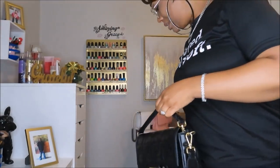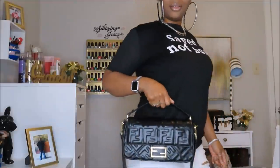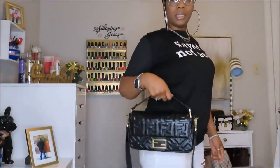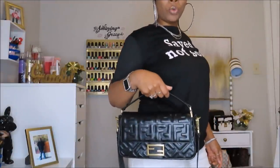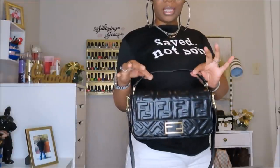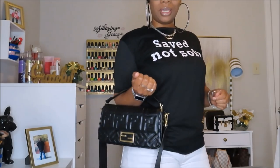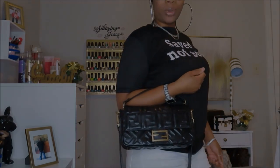Actually, let me see if I can move back so y'all can see. Okay, so y'all can hold it like this, but of course you're gonna hold it down like this, even though y'all can't see it. But yeah, it's almost like a tote if you want to hold it like this with your hand. Okay, because the strap right here is really short. So you cannot put this on your shoulders, y'all. Okay, you can stick your arm though in it like this if you want to wear it this way.